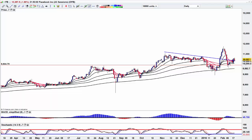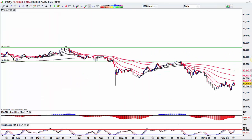but only just. So I wouldn't touch that one at the moment. And let's look at what the other ones going to look at. Let's look at FedEx. Not happy. All right, so be very careful of this market.